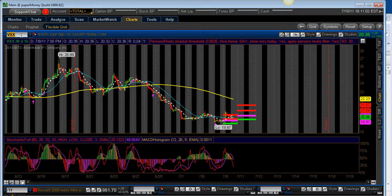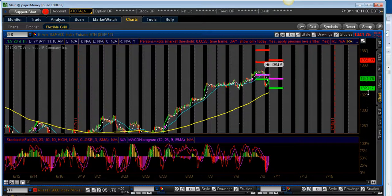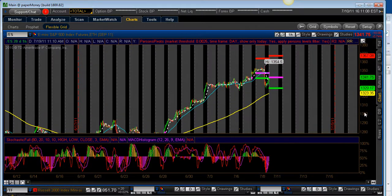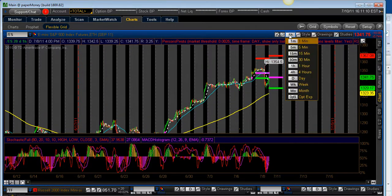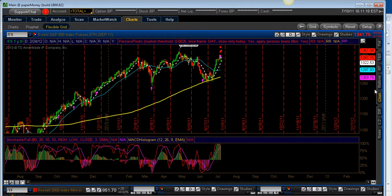Now let's look at the E-minis and see where we're at there. So in retrospect, what I'm trying to say is short-term bullish, intermediate-term bearish, and then longer-term, which is like end of quarter, back to bullish.